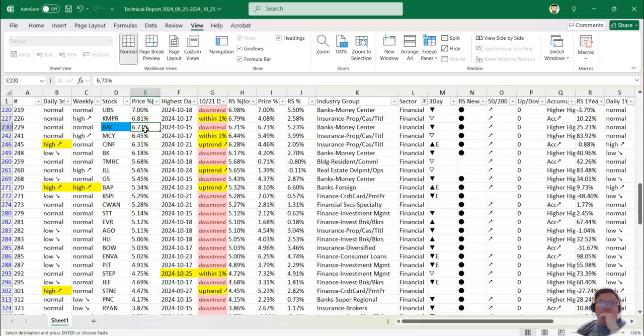So it hasn't gained much, right? These other two columns here are the RS rating for daily based on a 3 month period, and weekly based on a 3 month period. It's basically not a new high. It basically didn't close at the highs, right? And then we have this highest date here. Highest date meaning, when was the last time it actually reached a new high?